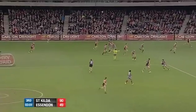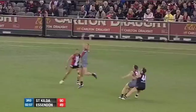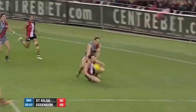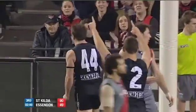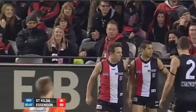Bo Wilkes free here. Hold of the arm, said the umpire. So the Saints at the moment playing all over the top of the Bombers. Hibberd went back very gingerly indeed. Here's Milne, got tackled high, should have got a free. Still kicked the goal. Stevie's kicked 5. He's one short of the bag.